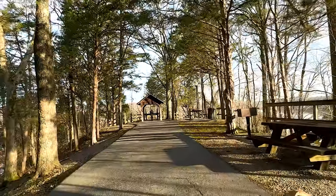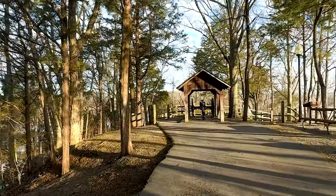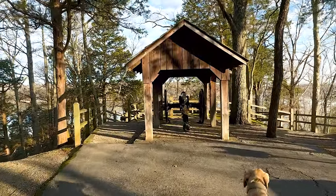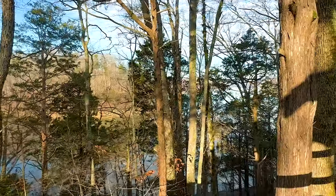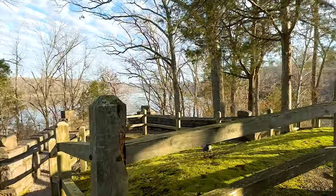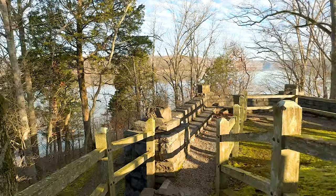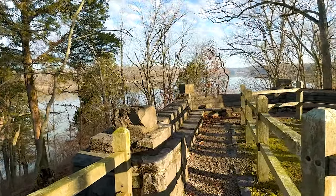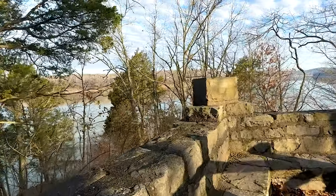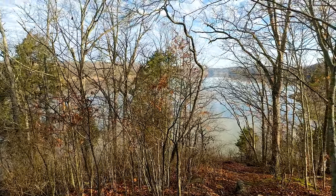So I guess with this cannon sitting here, this was a fortified point. And go down there to the lake, just past. It's really quiet out there.